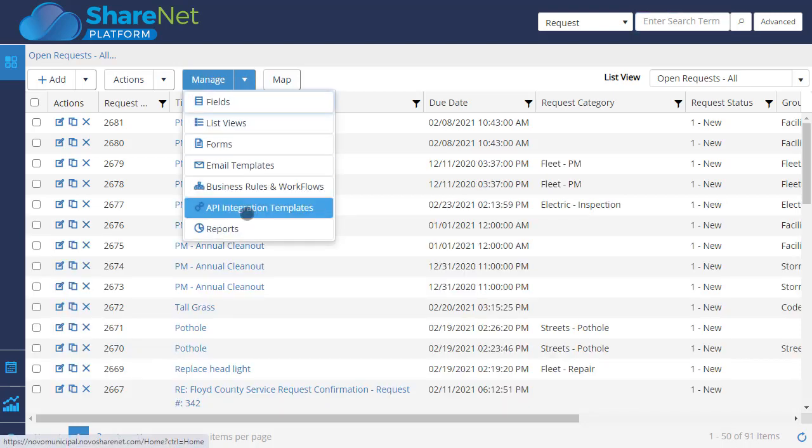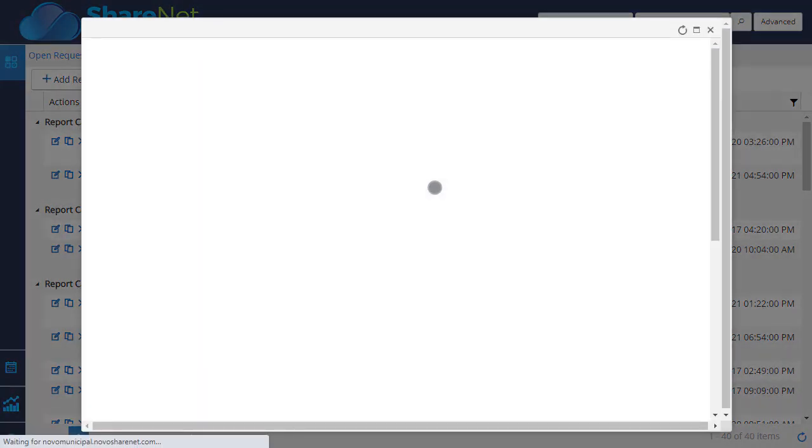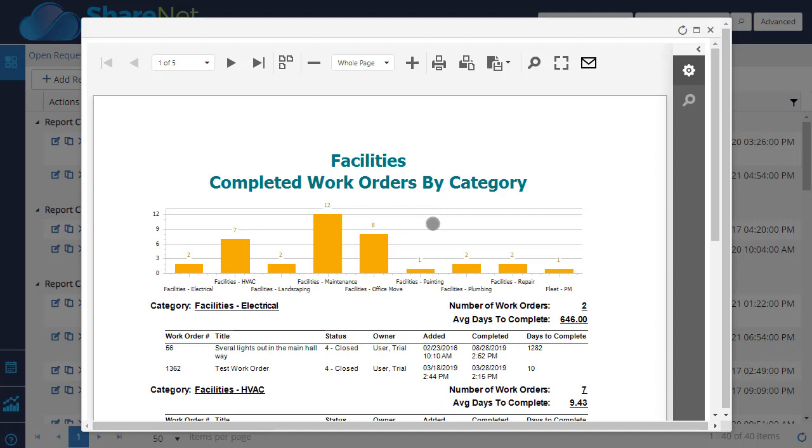Now for the real magic. Go to Manage Reports. ShareNet has two built-in report builders. There's a basic report builder that you can easily step through a wizard. Then there's an advanced report designer to give you more specific details of formatting and calculations and things. If we run one of these advanced reports, just to show you an idea, we can see that we've got some data. We've got the work order data, in this case by category, and some chart information.